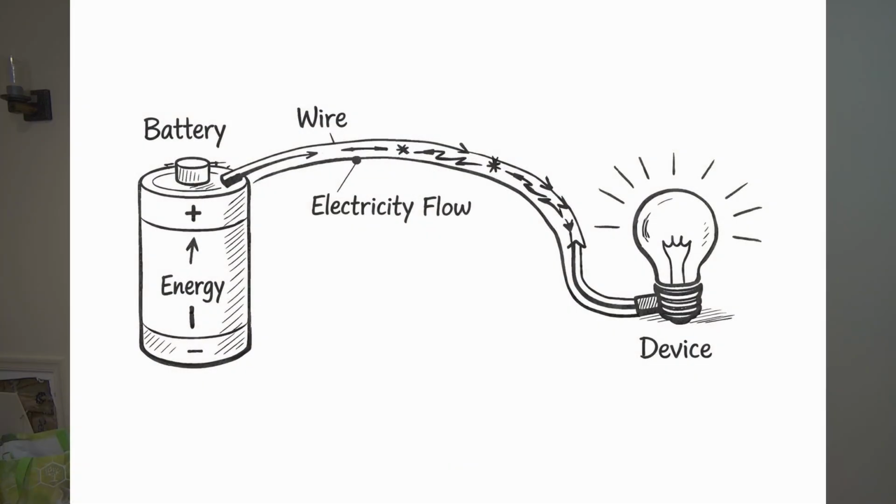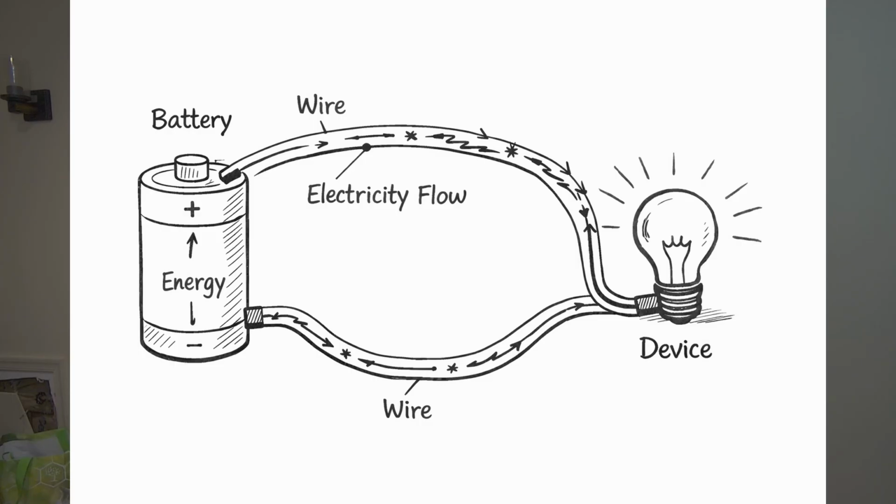There's really only one place that this model breaks. Electricity needs a complete path in order to flow. Unlike water, it can't just spill out, it has to return. That's why wires usually come in pairs.